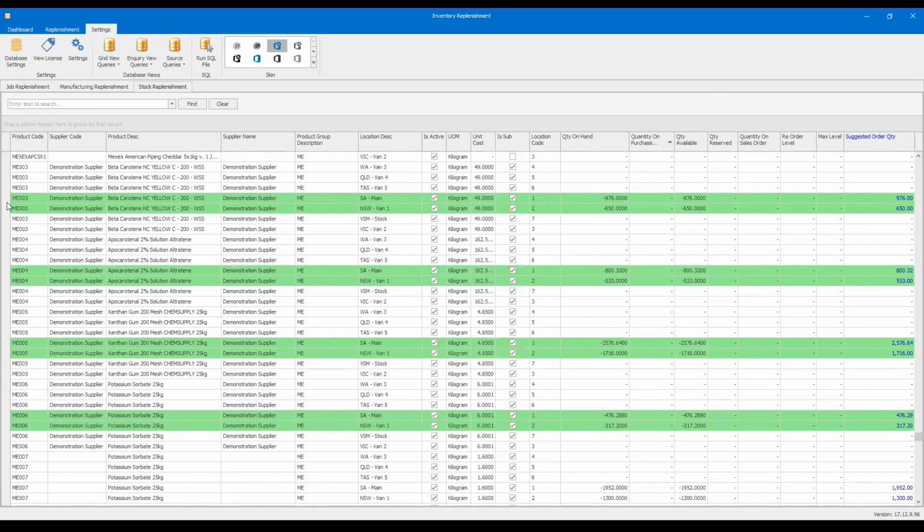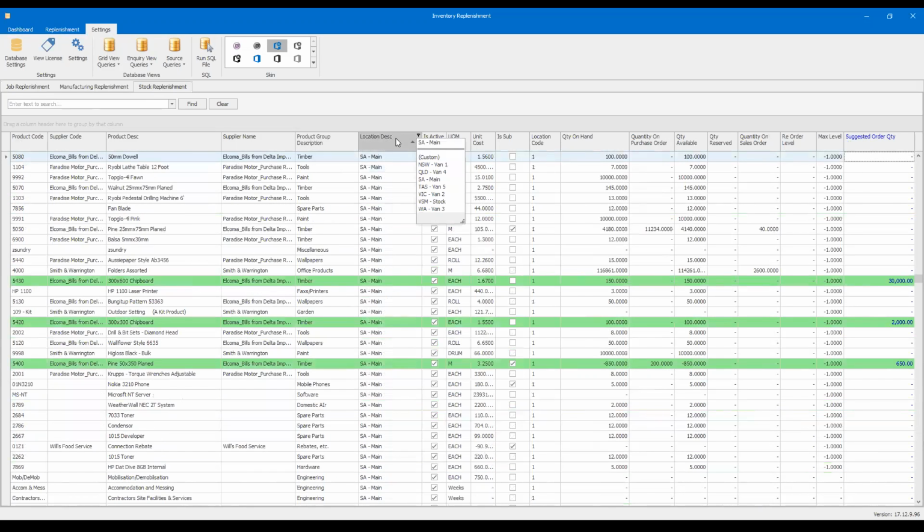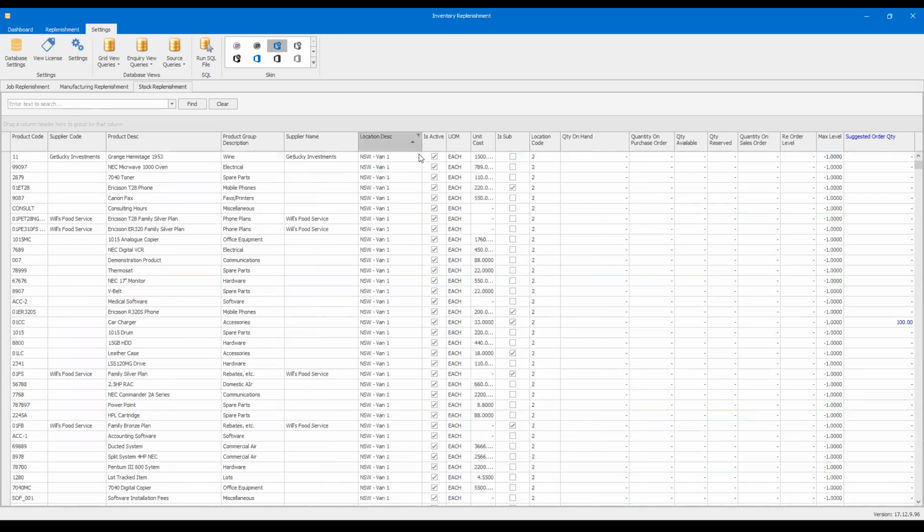But I suppose the best way to look at inventory replenishment is to actually do an actual replenishment. So we'll just do one on the stock replenishment. And you can see right now a grid. It's a fairly standard grid with standard functionality. If I click on supplier name, I can add columns or take away columns. I can sort on any of these items. I can customize it. You understand all of this functionality. You could even sort by product group description, bearing in mind that this is representative of the inventory holding within the accounting software. So all of that is very customizable.